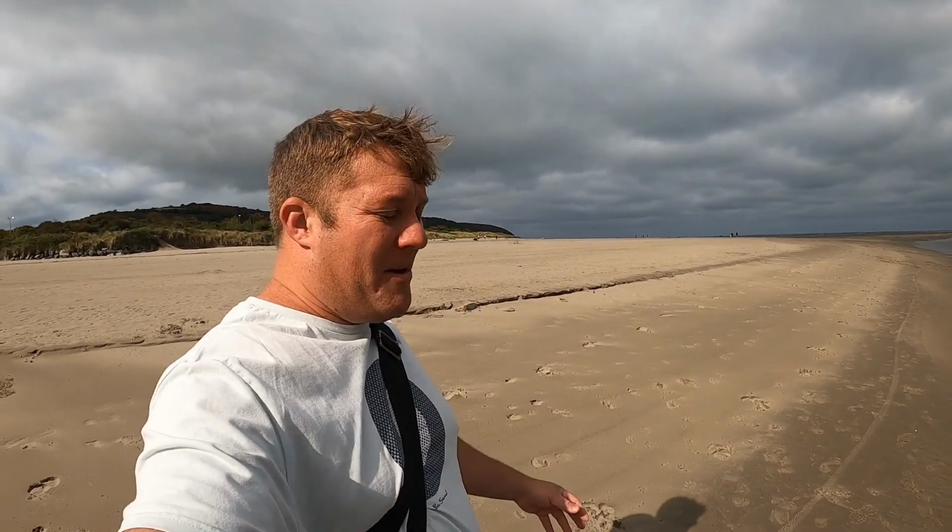Today we brought you to Poppit Sands. It's at the end of Pembrokeshire, the northernmost Pembrokeshire, at the start or the end of the Pembrokeshire coastal path, depending on which way you want to look at it. It's on the border of Ceredigion and it's near the town of Cardigan. So sorry if I've got any of those pronunciations wrong, I'm not Welsh obviously.